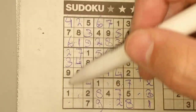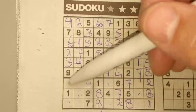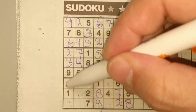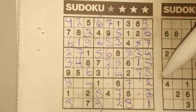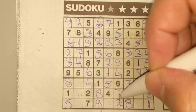Two numbers left in the first column, for the numbers 5 and 8. We have an 8 here, so no 8 here. 8 should be here, and a 5 goes there. 5 in this row, 5 in that row. So in the row above, the only place for the 5 should be there.